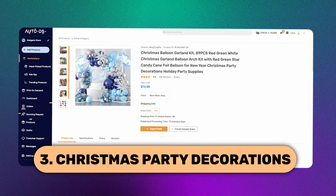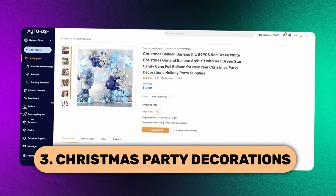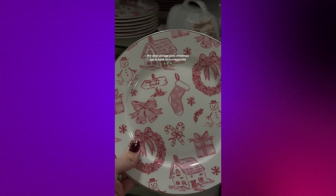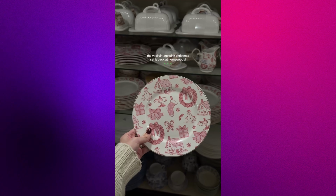All right, number 3, Christmas party decorations. No holiday party is complete without banners, signs, or props. Now, trend alert for this year. Christmas glasses and table decorations are going to be super hot. Bundle sets so that way customers don't just buy one thing. They get a full party kit from your store.